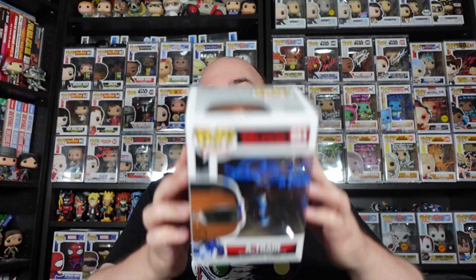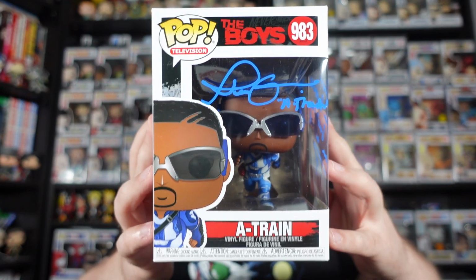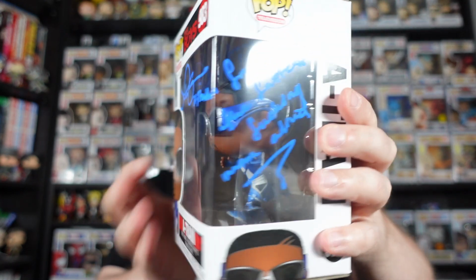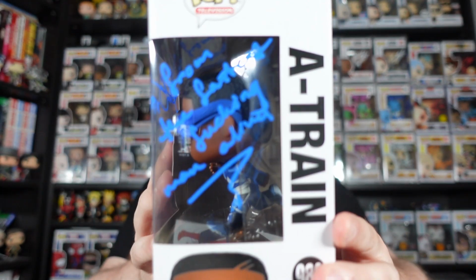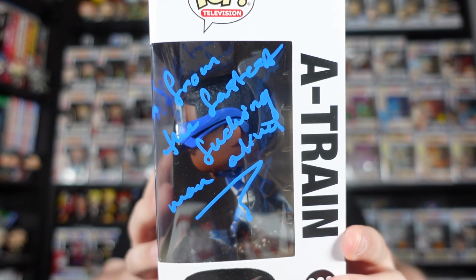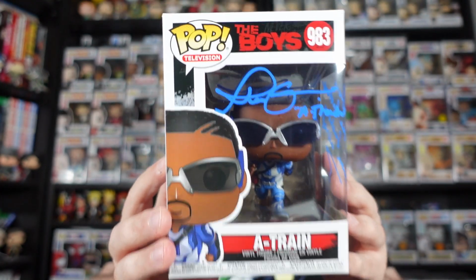And the last guest I met, the last Funko Pop I got signed, guys, was by Jessie T. Usher, who plays A-Train on The Boys. Fortunately, he did not cancel like his fellow castmates. I'll let you guys read that there on the side if you can. Well, it says, "From the fastest man alive." I just don't want to get strikes or anything, get in trouble with YouTube, because I do have a potty mouth, by the way, but I just like to avoid it on YouTube. He was a super cool dude as well. His line was very busy, but he spent maybe 3 or 4 minutes with each guest, so I think it moved very slowly.